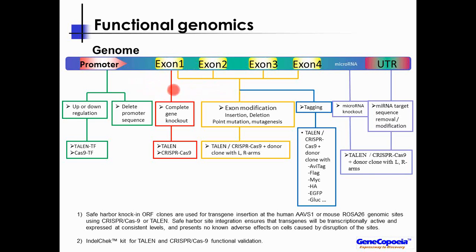Usually it's done in exon 1 or something as close as possible to an initiator ATG. People also want to know what you can do to other exons in the gene. This might involve exon modification for things like point mutation or correcting disease phenotypes. Or some people like to put functional tags on proteins so they can follow subcellular localization of a protein, for example. And it turns out that genome editing tools in general and CRISPR genome editing tools in particular are very useful for answering many of these questions and for accomplishing many of these goals.